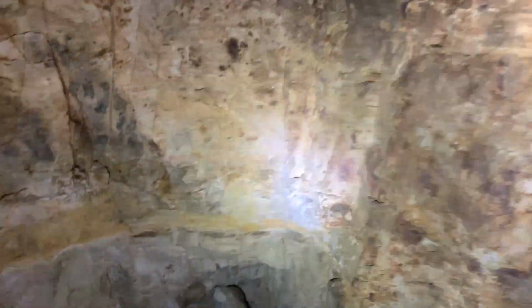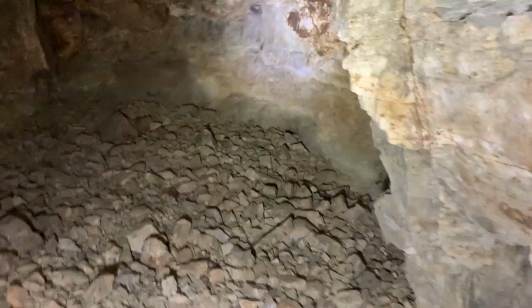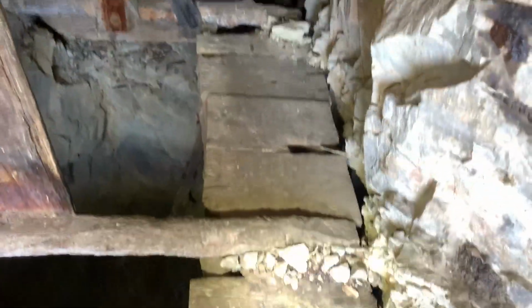Let's see. It doesn't go really far. Just kind of opens up in a room here. No buried treasure in there. Room? Yeah, just kind of a big room here. What do you think, guys? Should I walk over that or not?